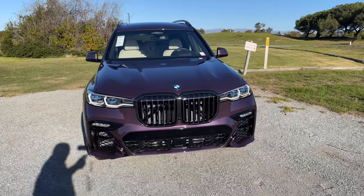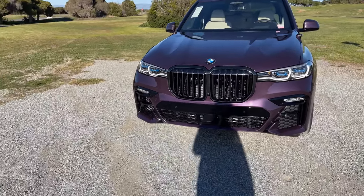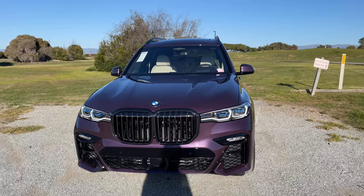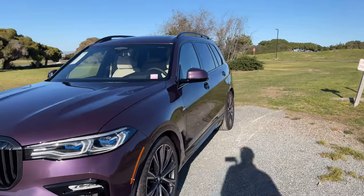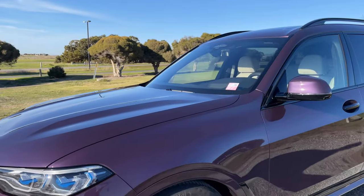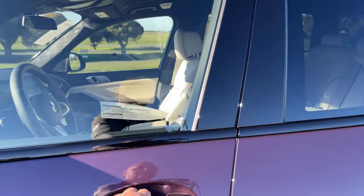So if this was your car and you're into naming cars, what would you name it? Obviously what comes to mind, Barney, or even Prince perhaps. Got any other ideas, drop it in the comments below. Let's take a look at the inside and go over all the other fine details in this great looking X7.